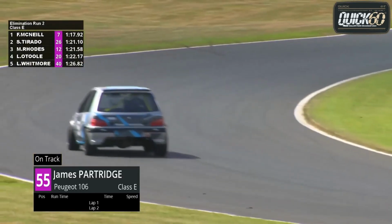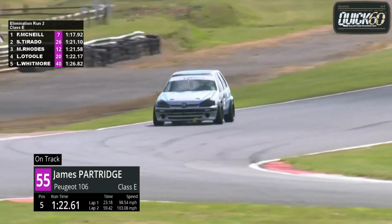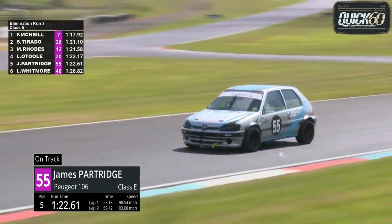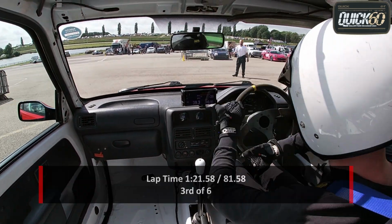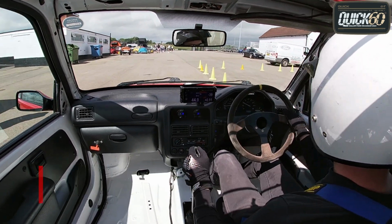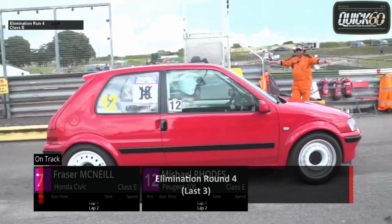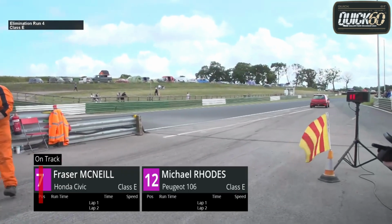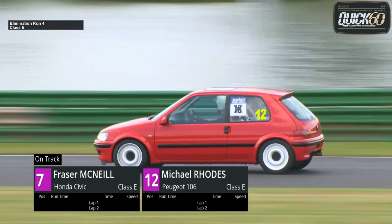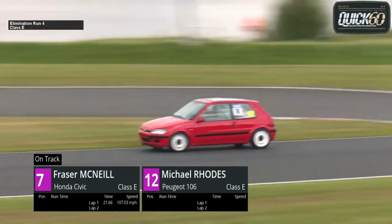It's going to be down to the performance of this man, James Partridge, who will be looking to try and get in to the final three. Partridge crosses the line. Can he unseat Rhodes and get into the semi-final? No. A 1:22.61 puts him fifth fastest. An impressive time from Partridge, but he will not make the three that go through into the third round. Fraser McNeil, who's been the only sportsman class driver so far to drop down under 80 seconds. He's going to take a lot of beating today, but Michael Rhodes will be giving it his best shot in the Peugeot 106.